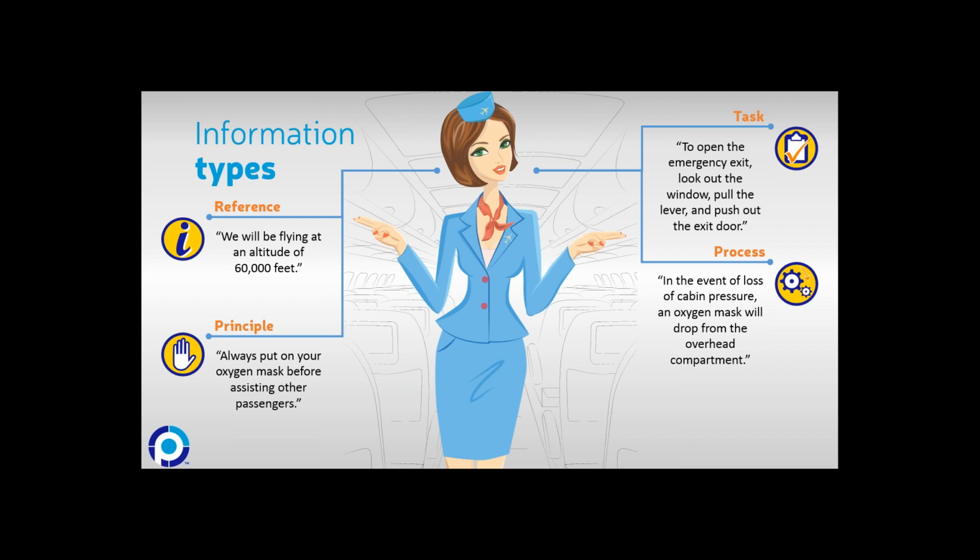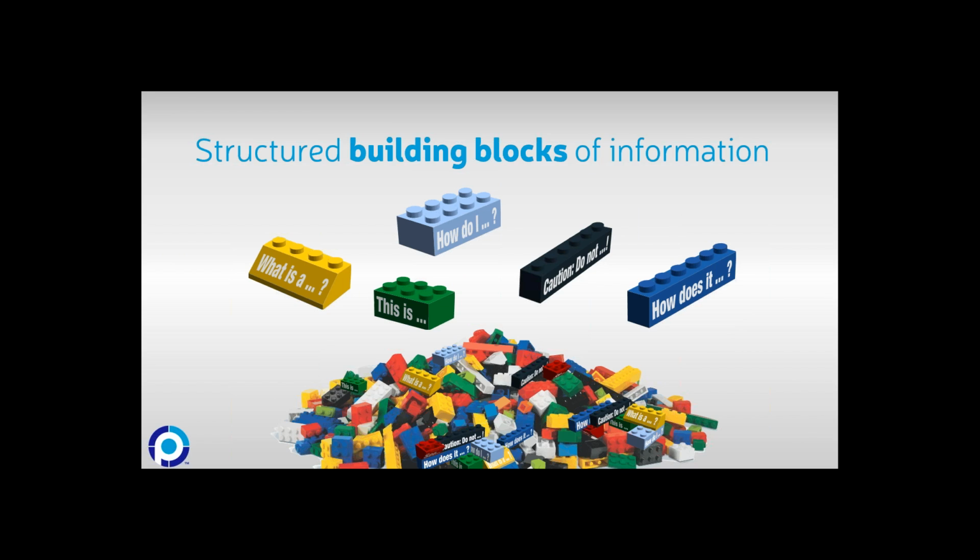We have process, which explains how things work, how people within an organization work together for a process, or even how pieces of a machine may work together to an end result. And finally, conceptual information, where we need to teach people the definitions and build a solid mental picture around what something is, so that they can apply it generally to other instances where they encounter these types of concepts. Conceptual information is, in fact, one of the least used types of information in technical communication, but a very important type nonetheless.